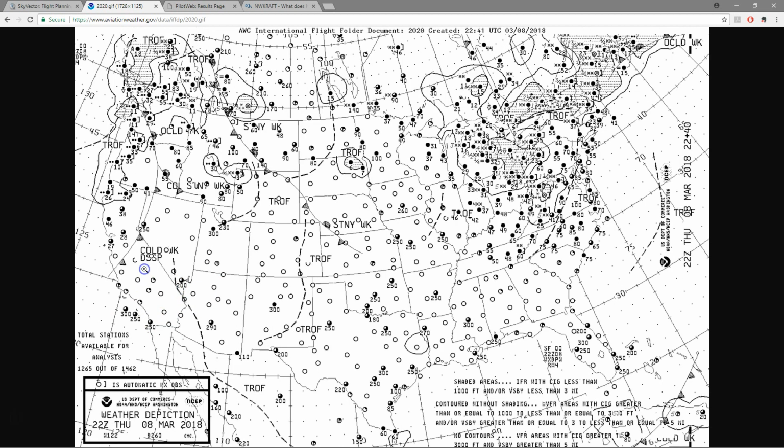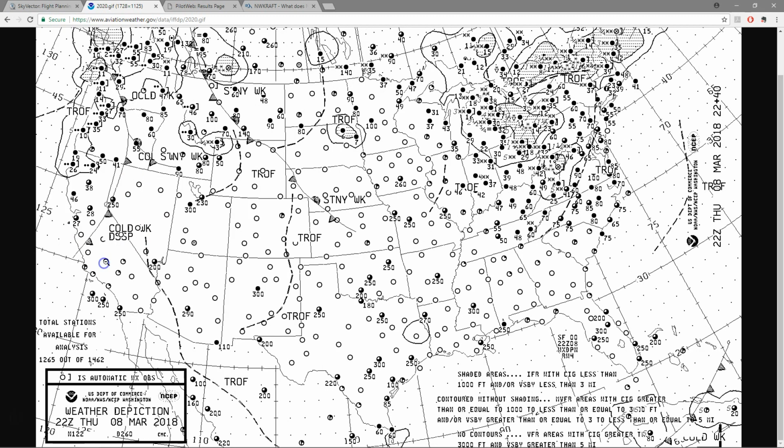So what they did with this chart is they take all the reporting stations of what's happening currently, and they just give you an idea of the entire thing. It's the weather depiction chart. So when I checked it this morning along my route, sky was just clear everywhere. You have a cold front and it's dissipating right here. So this arrow showing us a cold front coming in. We have all these symbols.